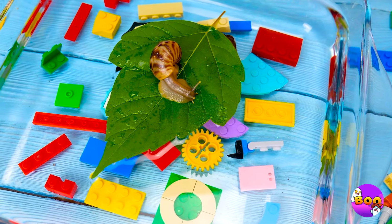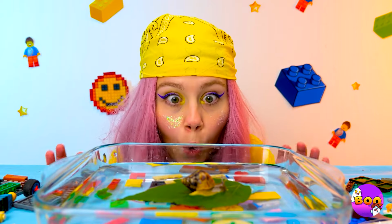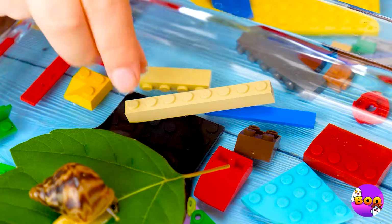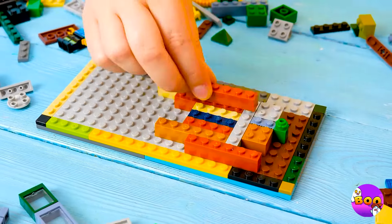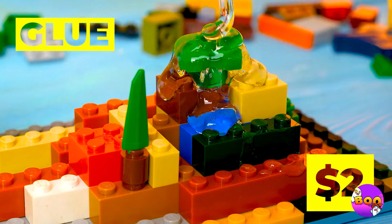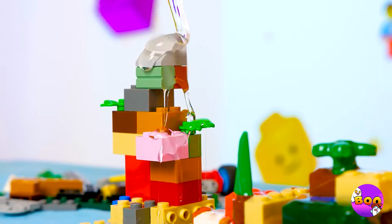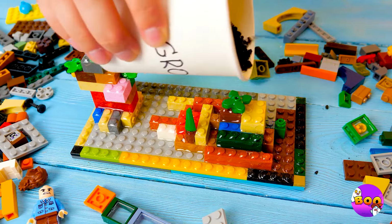Uh-oh, looks like Slimy the Snail's adrift without a paddle. Don't worry, Slimy, we're here to help. We can whip you up the perfect habitat. Now cover it up with some sticky glue. After all, it's just what we need to get some soil to stick.